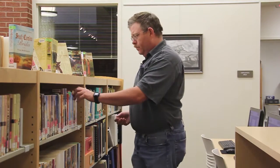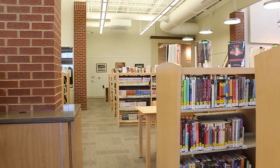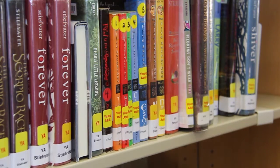Many people come to the Lincoln Library for its convenience because they can get books from 8 different libraries in the Washington County Library System. More space means more books. Lots more, since there's 5 times more space.